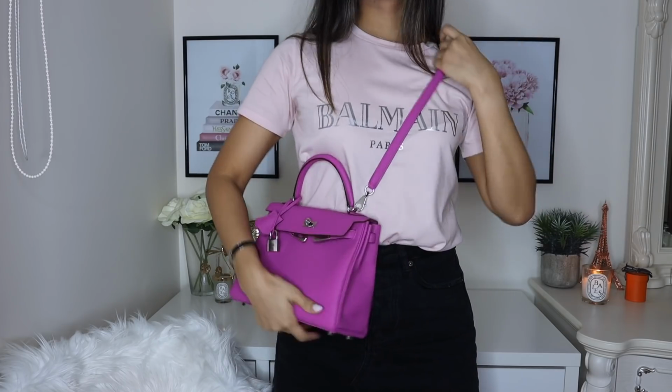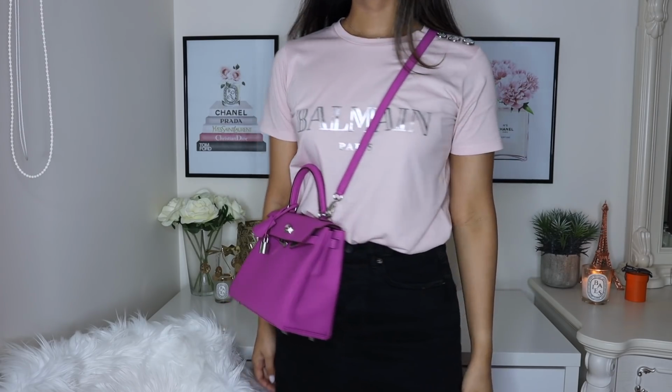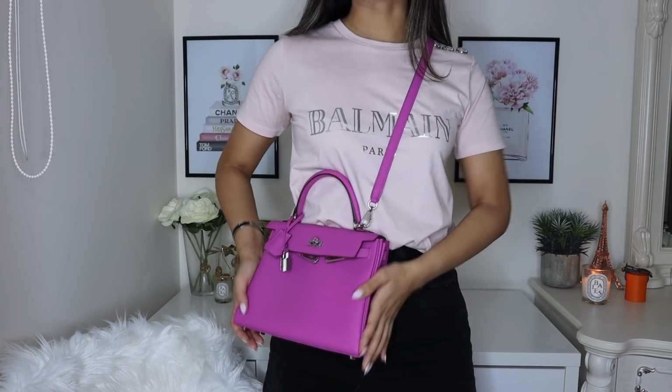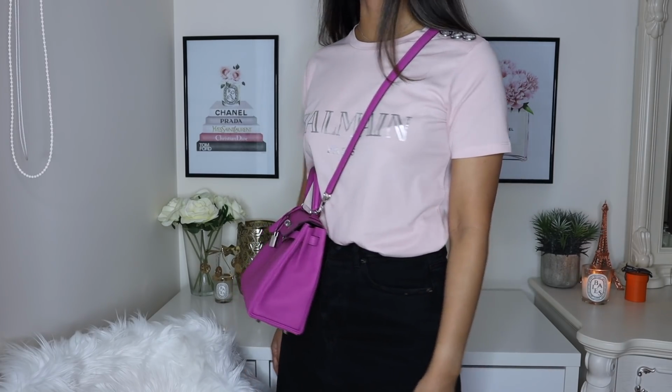In my opinion, it is small enough to wear as a crossbody bag. It does sit a little bit higher than your average crossbody bags, but still very comfortable. I think it's because it is in the retourné shape with the soft Togo leather, so it molds to your body quite well. So I would definitely be comfortable to wear this bag crossbody as well.